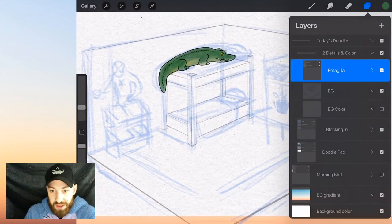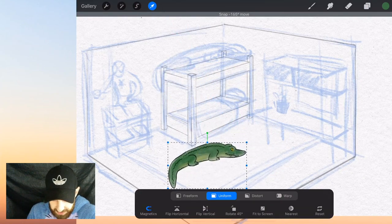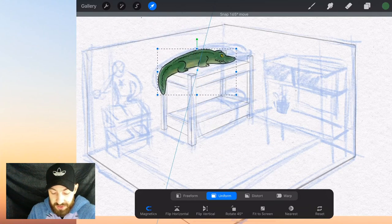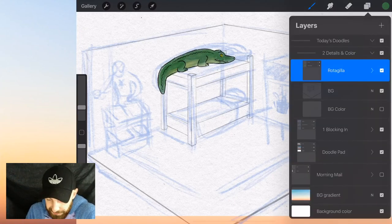Now what's cool is we have our alligator, or whatever it was that you just drew, whatever stuffed animal. Now you can move it around, so I can put him on the floor, put him in the room. If you actually cut these out on paper, you can do that too, and move them around your room. That way you could rearrange your room, which is a lot of fun. Okay.